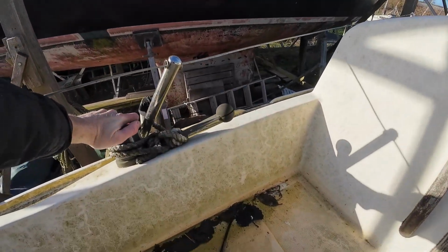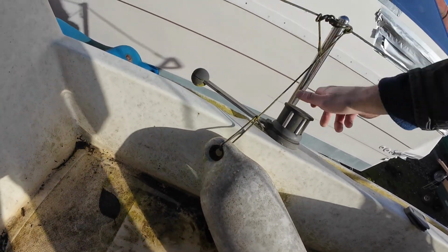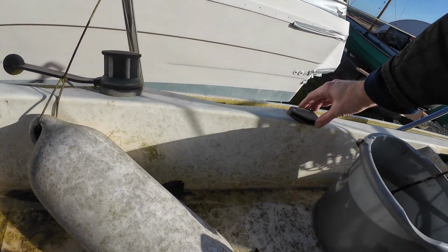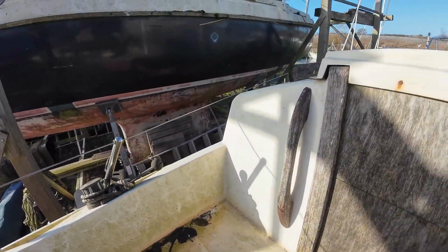Winches. Still turn. Look at that, they still turn. Unbelievable. They don't have the cleat on the top, do they? They have the cleat here. Oh, that's seen better days, hasn't it? The, forget what that material's called.